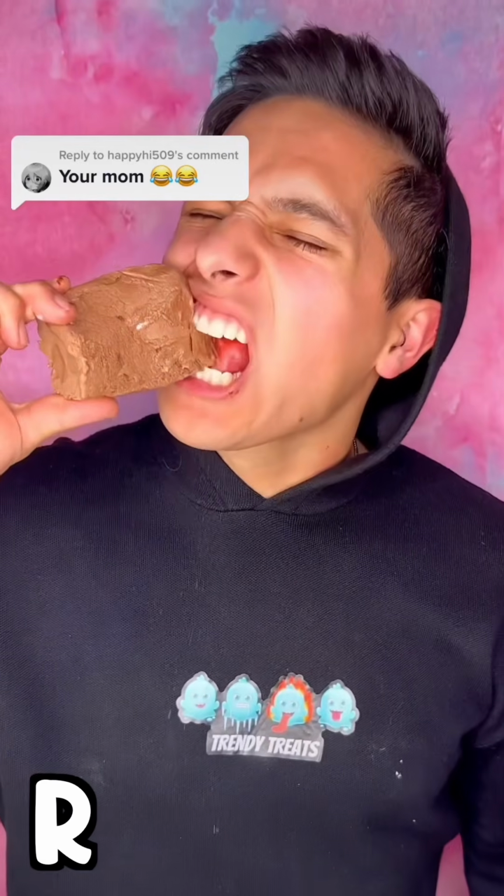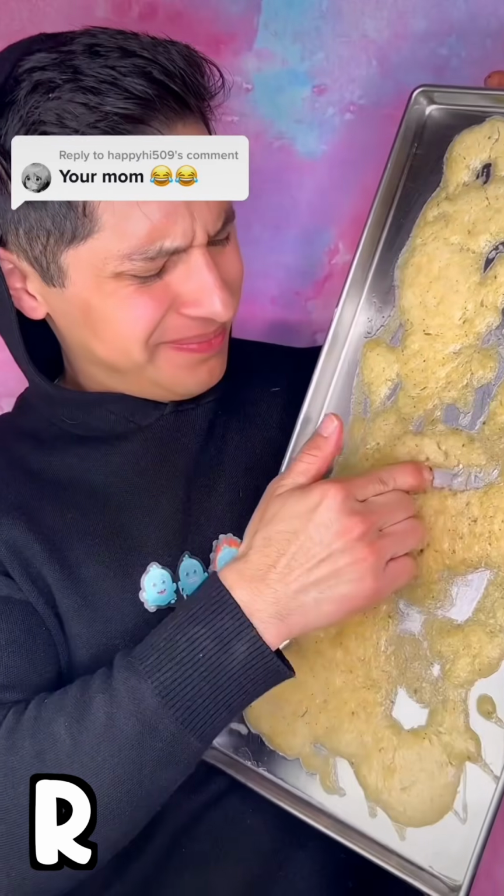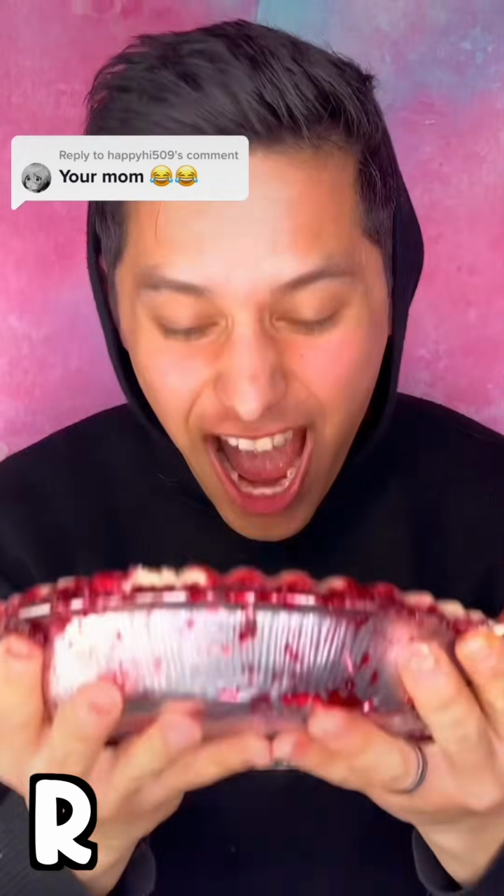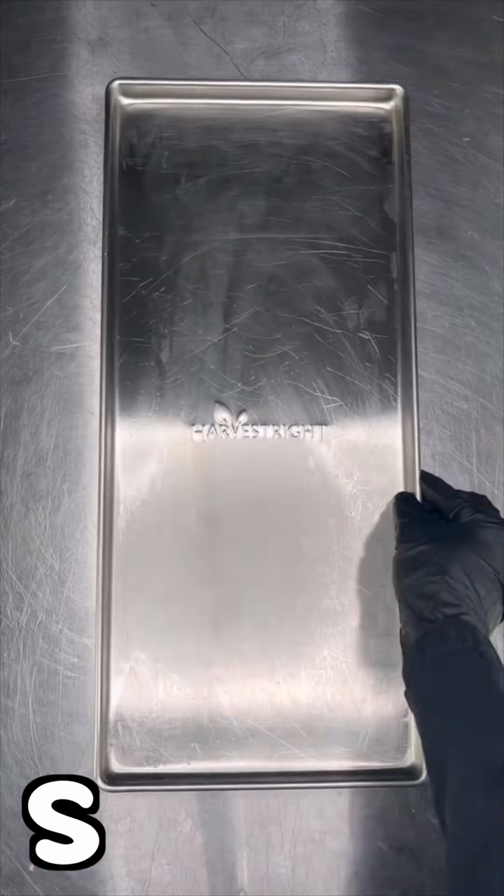Today we're freeze-drying letter R. We did Rocky Road ice cream, which actually freeze-dried, ranch, which wasn't so good, a Rice Krispie that didn't freeze-dry, and a raspberry pie, and now we're freeze-drying Spam.